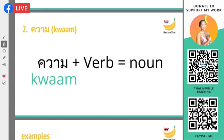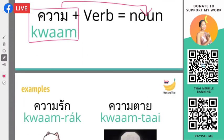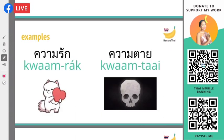Second one, ความ. If you see the word ความ in front of any word, it is a noun. For example, let's take a look. ความ plus verb, ความรัก. The word รัก means to love as a verb. But when you put the word ความ in front of it, it turns this verb into a noun, an abstract noun of that verb.